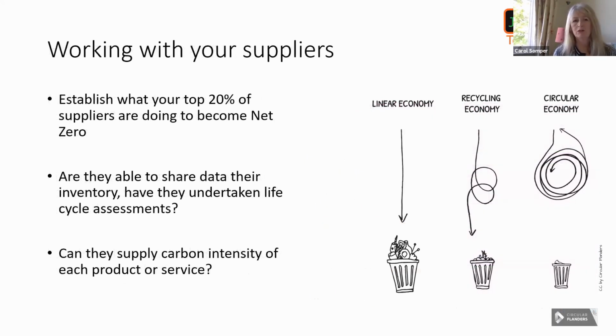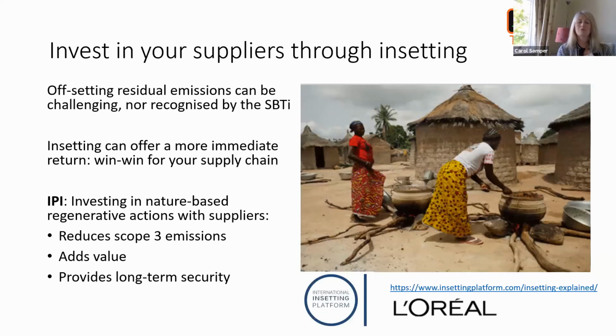Aiming to become part of the circular economy is part and parcel of working with your suppliers. And as we've heard already, the ability to share supply data with you, and importantly to see which of your suppliers have undertaken life cycle assessments for the materials and products they're using is really important. And if they can supply you with almost like the gold standard, the carbon intensity of each unit of product or service, to give you a much more refined understanding of your scope 3 emissions, that is the goal we're all aiming for.